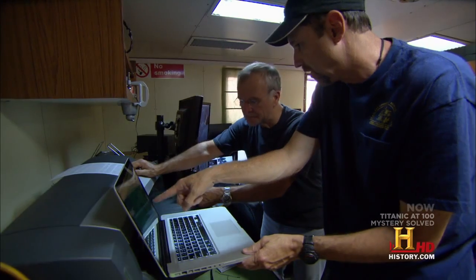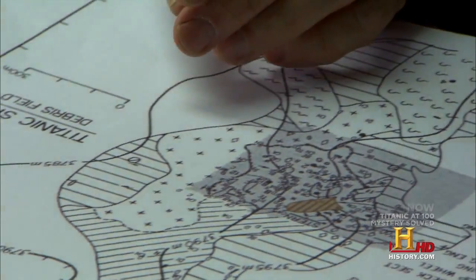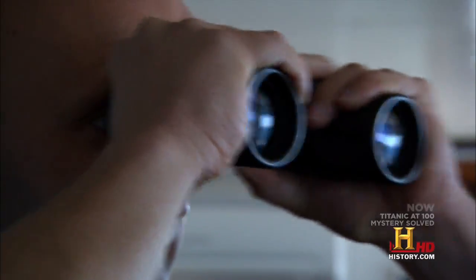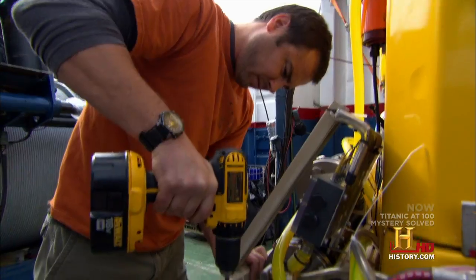We want to go back and try and find this down here. Basically, I'm hoping to find all the rest of the pieces that we need to put that together. And of that middle section, I would say we don't even have half of the pieces. With 15 square miles of ocean bottom to search, it won't be easy.